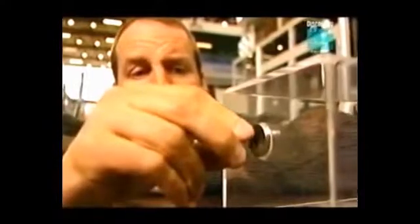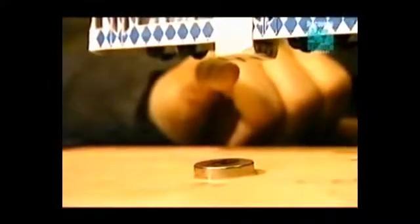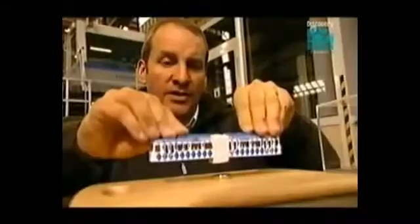Maglev trains are all about magnets, and magnets have two poles, north and south. And when the facing poles of each magnet are the same, like in this instance north, north, they repel. Like so. The Japanese JR Maglev system uses this force to lift their trains. Magnets on the train face magnets with similar poles on the track, and the train rests on the repulsive force as if it's sitting on an invisible cushion. Like so.